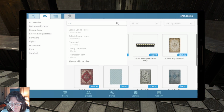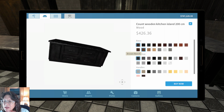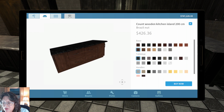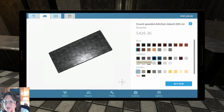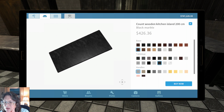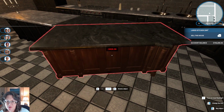So, let's see. Kitchen island. So we have Brazil nut and the tabletop. Obviously those don't work. Black marble. Marble. Oh, the marble's red. Shiny gray. Granite. That's very shiny. Black granite. And it's all too shiny. So I think the most realistic one is either this kind of dull marble or the cream. Let's try this and then let's try the cream and see which one looks better.